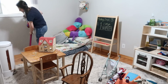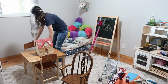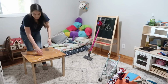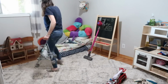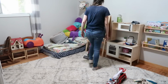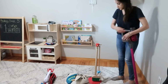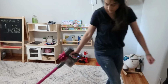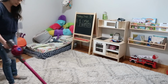Once the walls and the baseboards were clean, I just grabbed a vacuum and vacuumed underneath their beds, and then I started piling everything together and off of the carpet because I'm going to be cleaning the carpets later on in this video. So I just quickly vacuumed the wood floor under all of the furniture and then the rug as well.